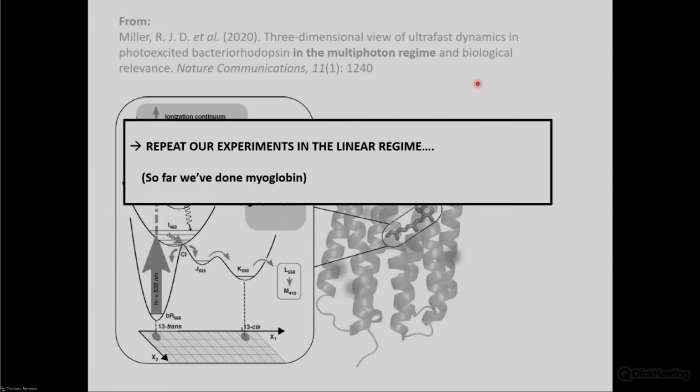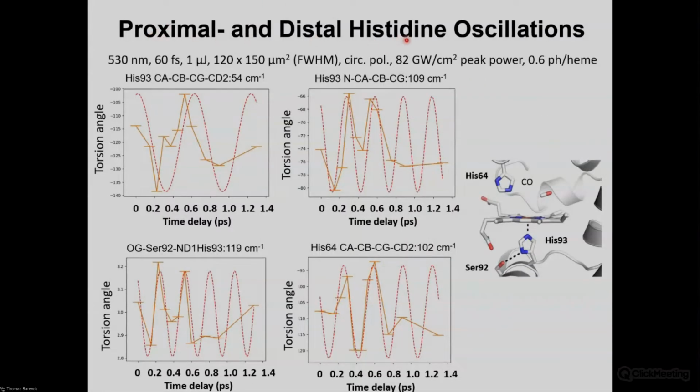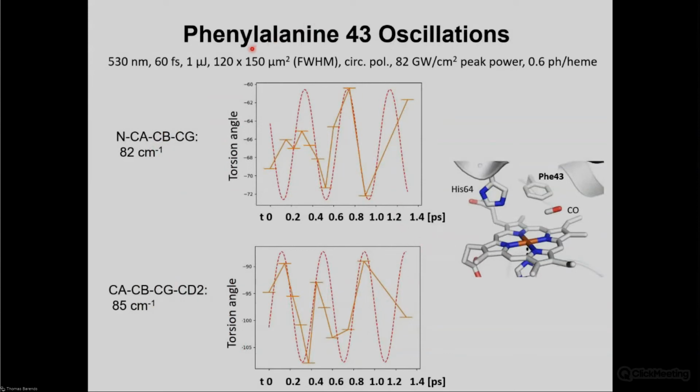So far, we've done that for myoglobin, and we've looked again at, for instance, these histidines on top of and below the heme here, and we see those same oscillations. Yeah, so we can get that result back. That was not a multiphoton effect. The same holds actually for this phenylalanine that I've shown before. You see here, this oscillation seems to actually increase in amplitude. These data were measured at Swissfel. It's another free-electron laser, and it's really, really nice data. And we still get those 400 femtosecond period oscillations.